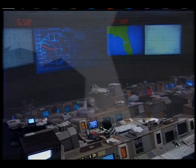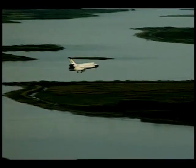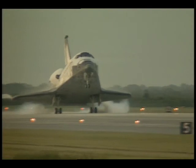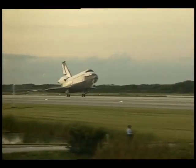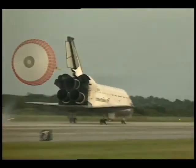It's very quiet here in Mission Control. All of Columbia's systems continuing to perform in excellent fashion. There are no issues at all in the room. Sonic booms announcing Columbia's arrival in the landing area. The landing gear is now down. Main gear touchdown. And nose gear touchdown.